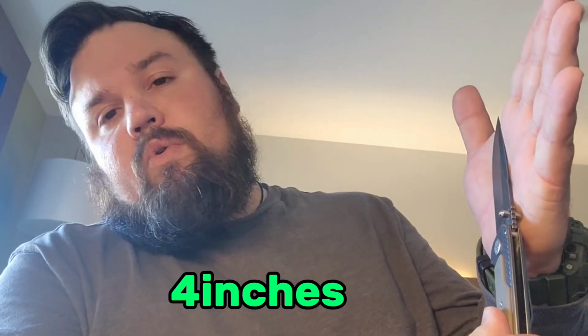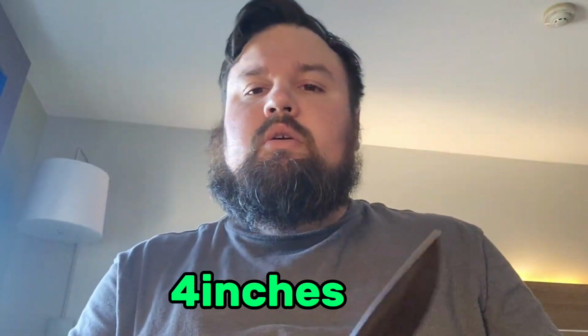The state that I live in, you can actually get bigger blades. This one's not very big. I mean, you're looking at it being the palm of my hand, so probably about a 3 to 4 inch blade there. So this is an option.